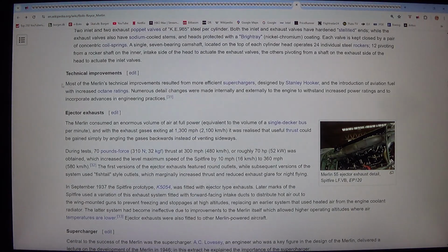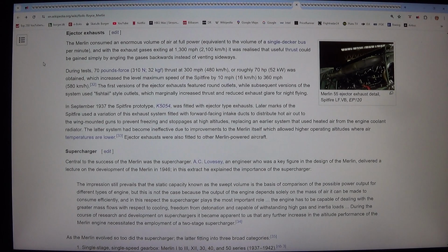The Merlin consumed an enormous volume of air at full power, equivalent to the volume of a single-decker bus per minute, and with the exhaust gases exiting at 1,300 miles per hour, 2,100 kilometers per hour, it was realized that useful thrust could be gained simply by angling the gases backwards instead of venting sideways. During tests, 70 pounds force, 310 N, 32 kgf, thrust at 300 miles per hour, 480 kilometers per hour, or roughly 70 HP, 52 kilowatts, was obtained, which increased the level maximum speed of the Spitfire by 10 miles per hour, 16 kilometers per hour, to 360 miles per hour, 580 kilometers per hour.